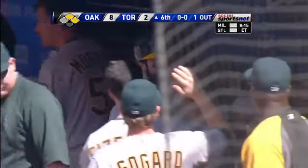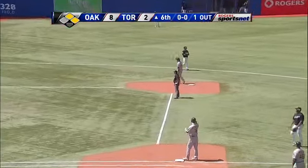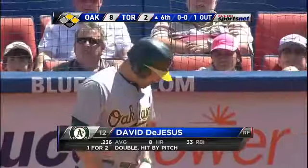Milwaukee and St. Louis will play tonight, and St. Louis slipping back. Milwaukee's won 6. The Cardinals are 5 back in that Central Division in the National League.